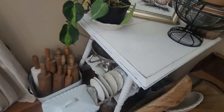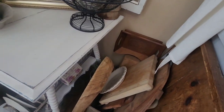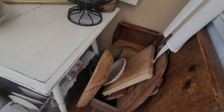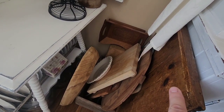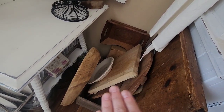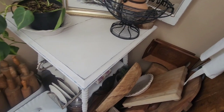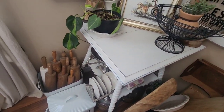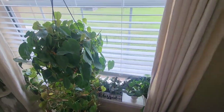I put my plate rack down here. It doesn't fit ideally, but here's the rest of my cutting boards. This is a, what do you call it? It goes over your stove. But I have a bunch of vintage things here, wooden things, like cutting boards and risers and stuff like that. I'm really trying to declutter a lot, so I'm getting rid of a lot of things, and I already have gotten rid of a lot of things.